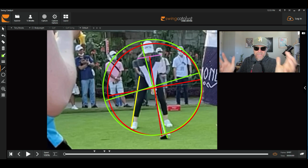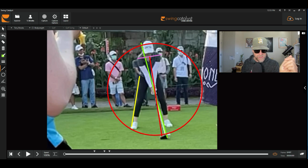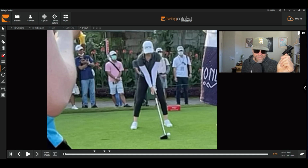But if you want to check your setup, most of the time I see amateurs make this mistake where they get that club in this forward-leaning position, so their hands are out in front. And what this does now is it makes your spine want to hit up, but then your shaft wants to hit more down relative to your spine, and that is going to cause some manipulations.